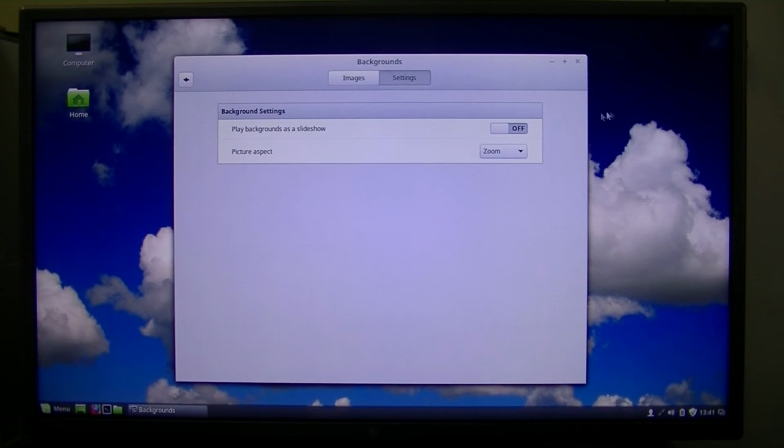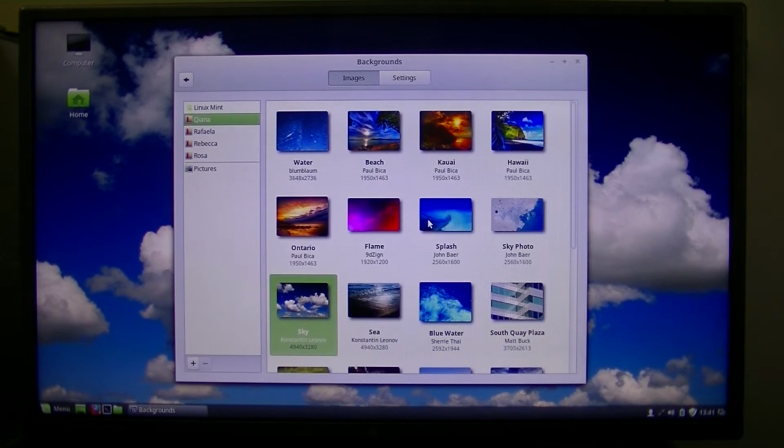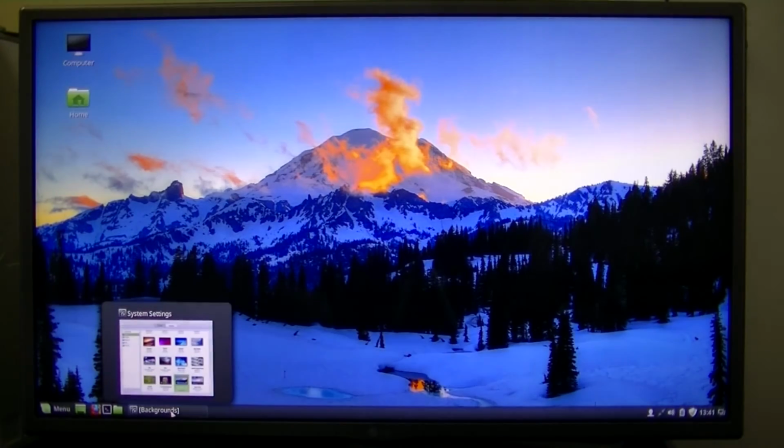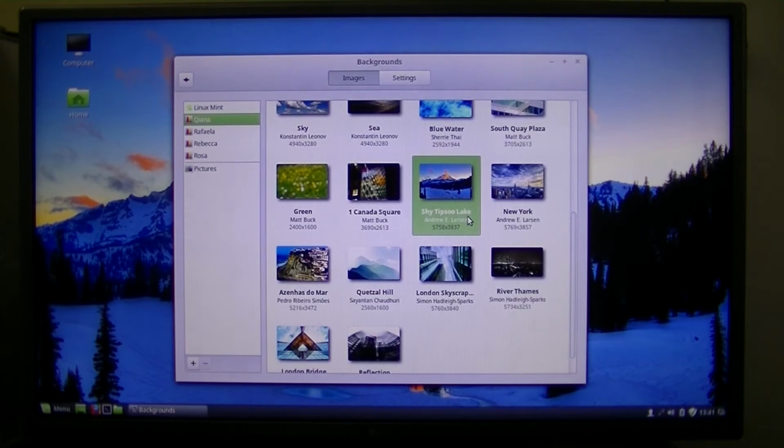Let's see about the setting. Play backgrounds as a slideshow. You can even choose how you want the picture aspect. I'll have it stretched. There we go. So we do have a lot. Wow. And I do have to admit, they have pretty nice backgrounds. Wow. Okay.